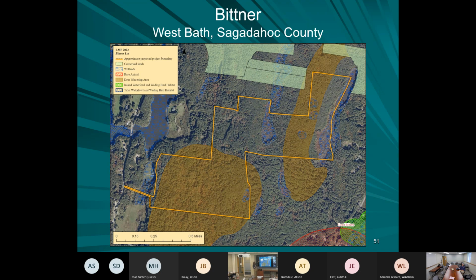We have Austin Road here, which kind of goes behind this box here, but a bit further north, where Austin Road curves, there's an existing ATV trail, which is the legal access into CELT's Graves Preserve, which is right here. And there's an existing network of trails, both bike and ATV trails, that will work with the town of West Bath to create that right-of-way into the northern part of Bittner. This is best shown on our recreational trails map that's included in our packet.